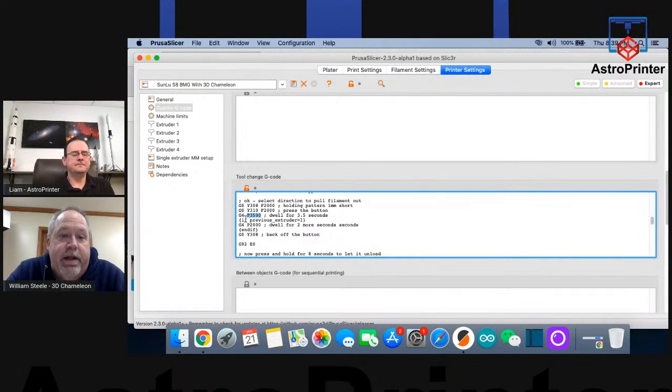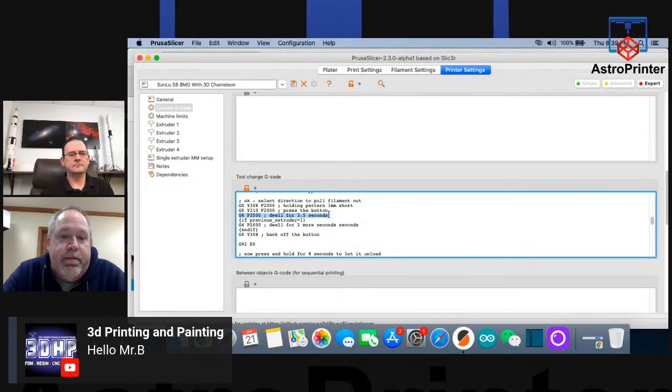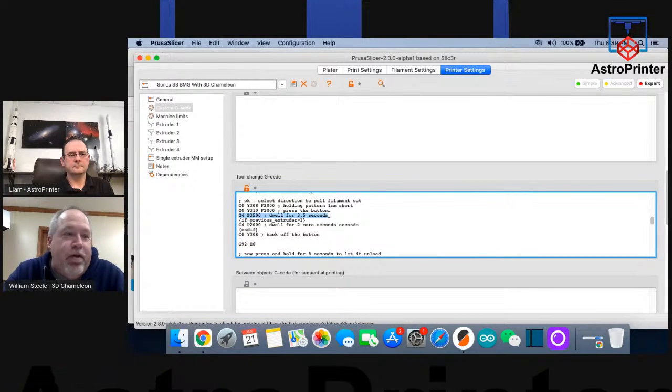Yep, exactly. So in this case, we're going to press it for 3.5 seconds. Technically, it's a 3 second pulse, but we want to be over just a little bit, just to make sure. So 3.5 seconds. Now, what's interesting is if you look at the mechanical design of the Chameleon, it has no idea which way you're loading or unloading the filament. It doesn't care. You're just commanding it to rotate the extruder motor clockwise or counterclockwise. Yeah, positive or negative number.